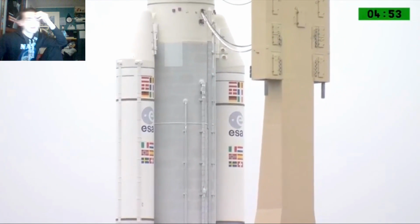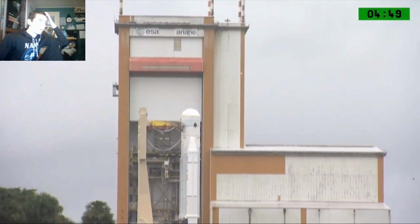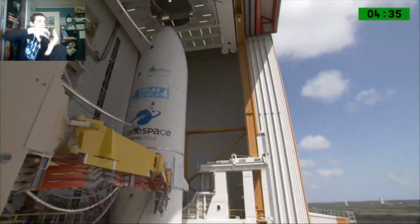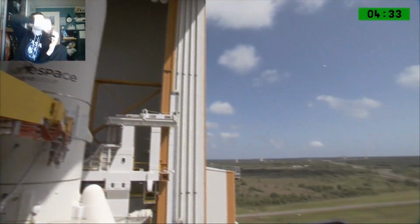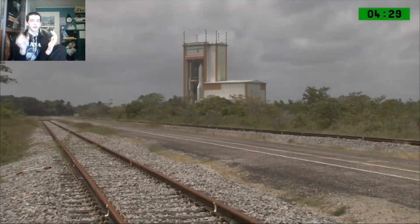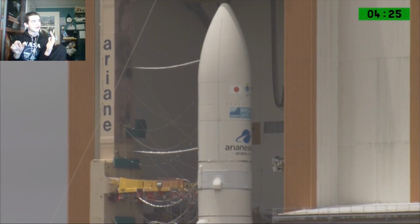So you can see they first build up the Ariane 5 and then move it. So the tracks, if you have the map like this, there's a building here and a building here. The tracks curl around the building, goes into the building, so they drive the whole pad into the building.